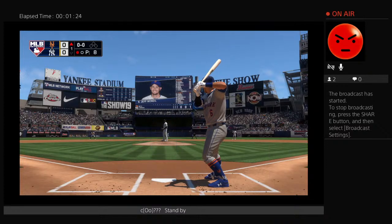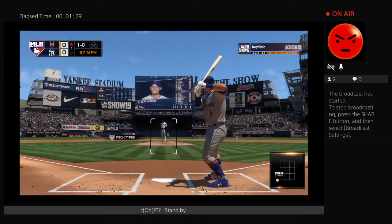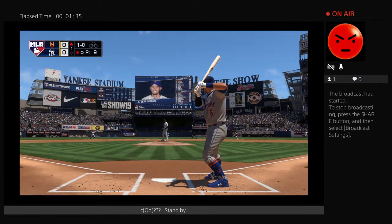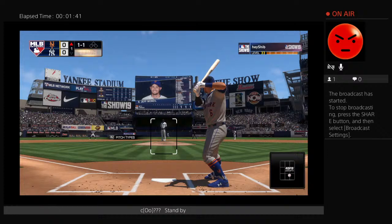Now here's the pitch. Just off the outside that time. Laid off for a ball. Fastball, and that thing's a blur up there, folks.